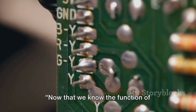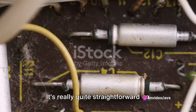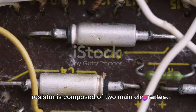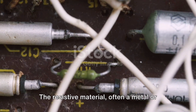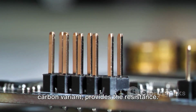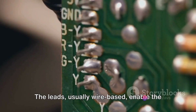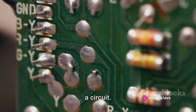Now that we know the function of resistors, let's delve into what makes up a resistor. It's really quite straightforward. A resistor is composed of two main elements, the resistive material and the leads. The resistive material, often a metal or carbon variant, provides the resistance. The leads, usually wire-based, enable the resistor to be seamlessly integrated into a circuit.